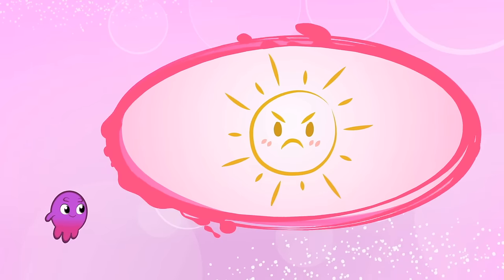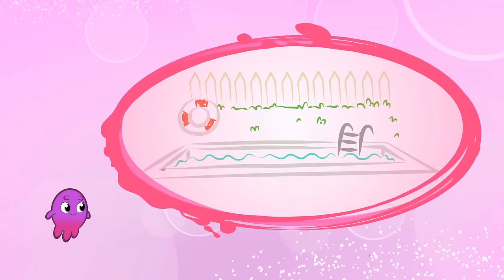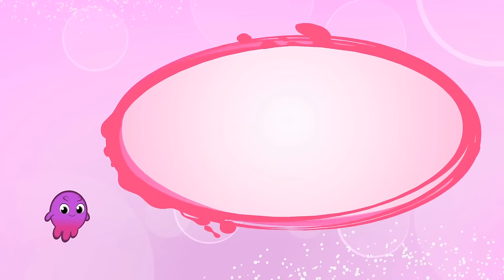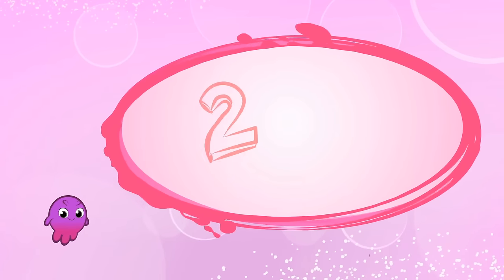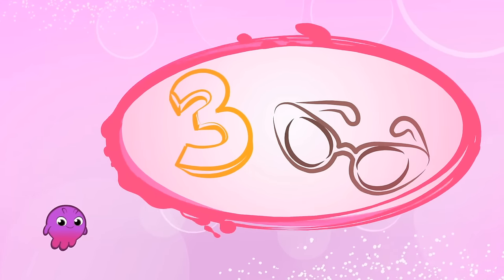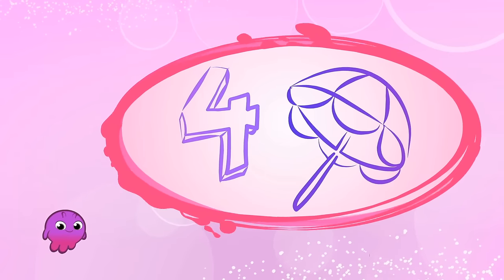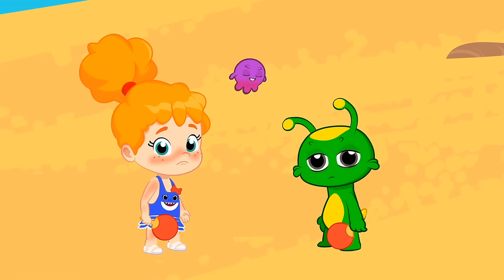In summer, the sun heats up a lot. Every time you go to the beach, the swimming pool, or the park, you have to follow this not to get sunburned. 1. Use sunscreen several times during the day. 2. Use caps or hats. 3. Protect your eyes with sunglasses. And 4. Stay in the shade during the hottest hours. For example, under the umbrella. Have you understood? Very good.